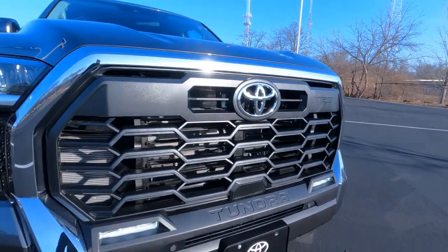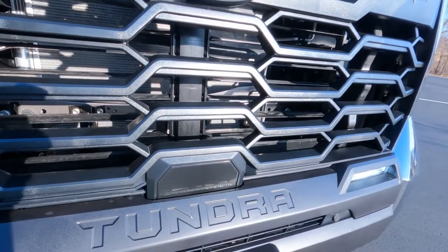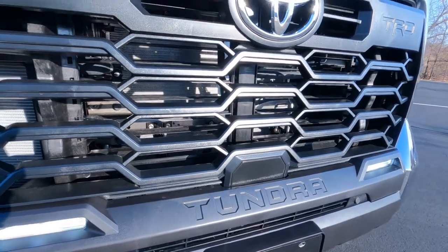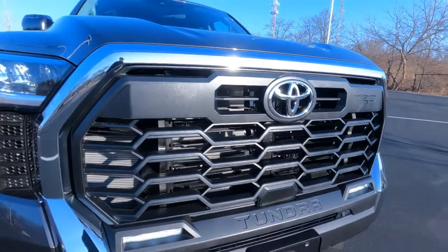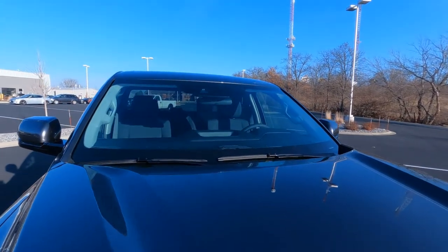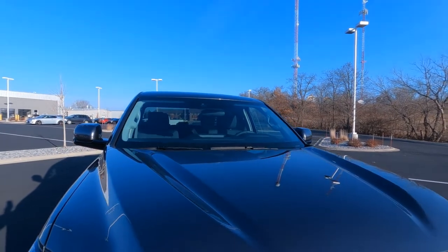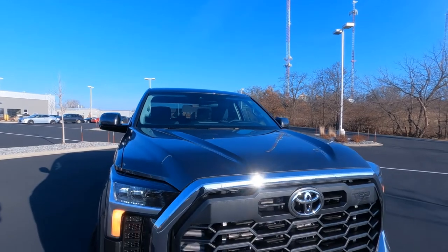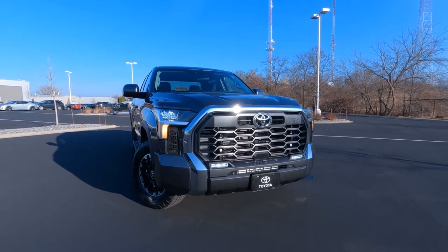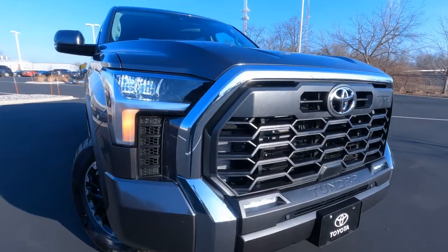Large chrome Toyota badge. Tundra stamped right into the front of the bumper right there. And behind this panel right here is where they now have the radar cruise control. And up in the windshield, by the rear view mirror, you'll find all of the Safety Sense sensors: pedestrian detection, pre-collision, road sign detection. So for 2022, Tundra has all of the great safety features that Toyota offers in Safety Sense 2.5.